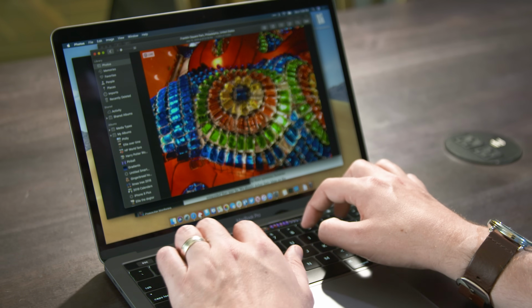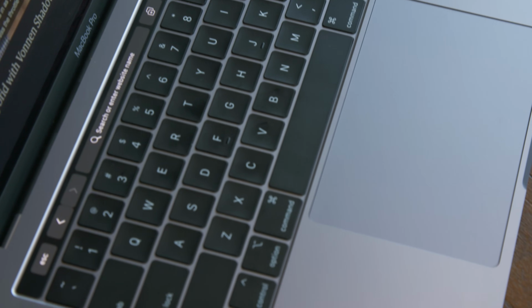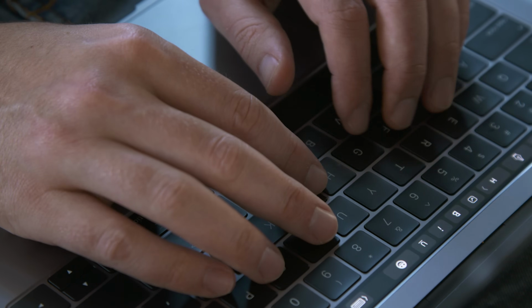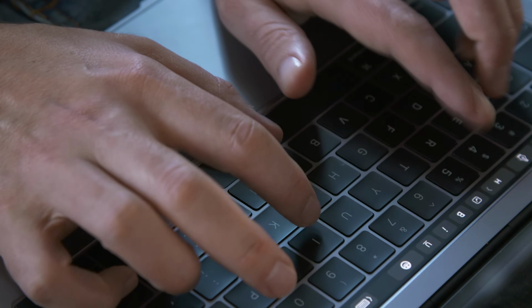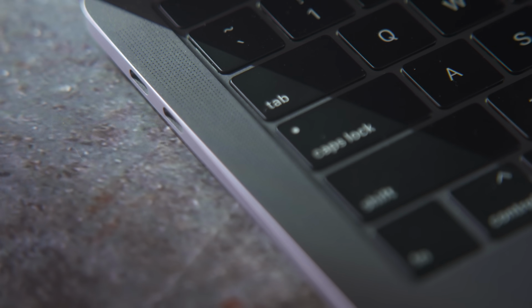The most controversial aspect of Apple's modern MacBooks is here, of course. It's the shallow butterfly keyboard that's prone to malfunction. The good news is that Apple has tweaked the design since it last updated the entry-level MacBook Pro back in 2017, so it's quieter and supposedly more reliable. After a week of testing, it might still be too early to say if it's less prone to stuck keys, though I haven't had any problems just yet.